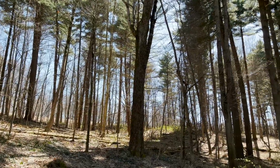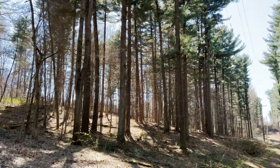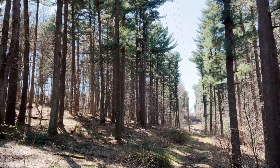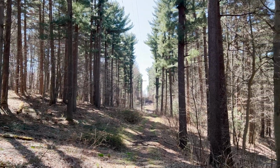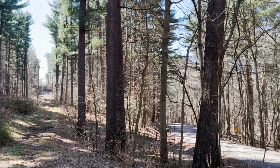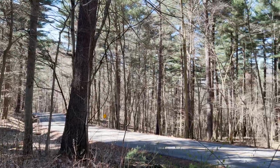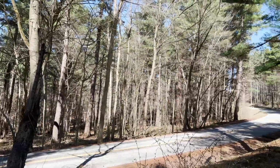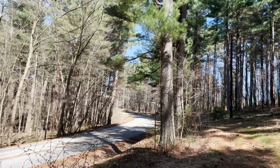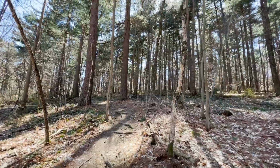So I've done a ton of trips out here to Mohican, and this is one of my favorite spots on the trail. It's just that cut where the power lines go through. I guess there's nothing really special about it, but it's just nice to stop here on a hike and check this area out. It's a very pretty pine forest. Little road right here, sunshine coming through. Cool little spot.